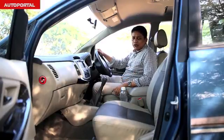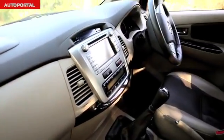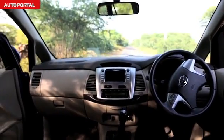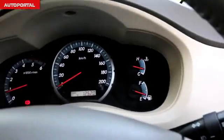Overall, a very good place to be inside the Innova, and the quality levels are very good as well. Cabin quality is pretty good. In fact, you really do feel that you've spent money very well. The beige, brown and the silver insert combination works really well inside this cabin.